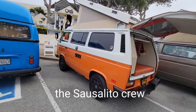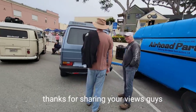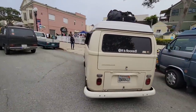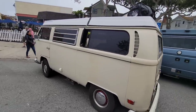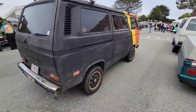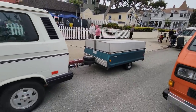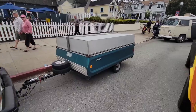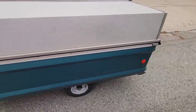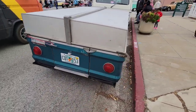Westy group here. They had parts. Another Westy. We got this bay window. There we go. The Ratmobile. We got a camper with a camper. That's a really cool looking tent trailer. What is that one? Tulsa, Oklahoma. I don't know if I've ever seen this particular one. I know some of you guys like that stuff.